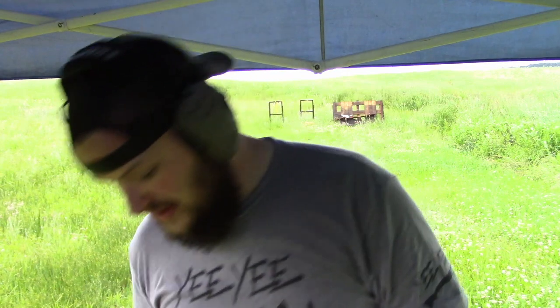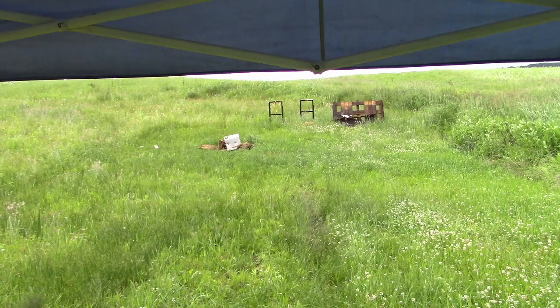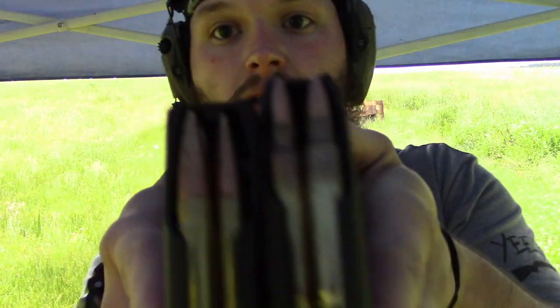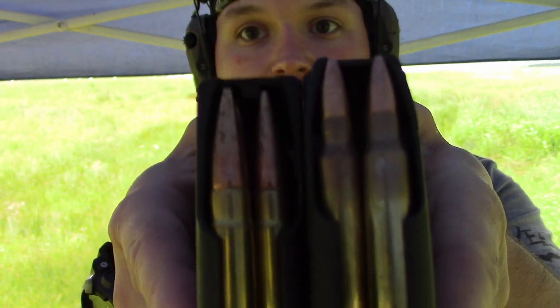And I've lost a little faith in the 300 after shooting a 5.56, because while they have different size rounds, let me just bring up a comparison here for you. So you can see the 300 has so much more bullet to it, but the 5.56 is a tried and true weapon. I mean, it's been used. It's like the choice caliber, because it flies straight, it's very accurate, and it penetrates well.